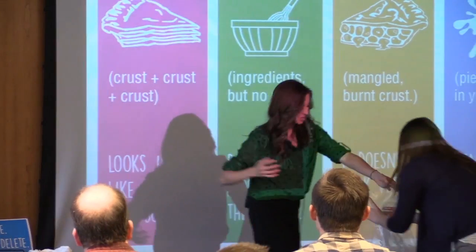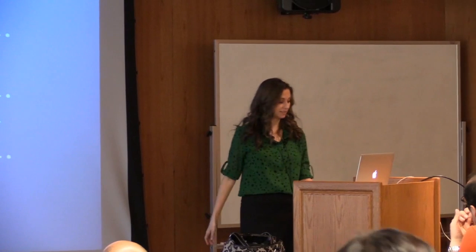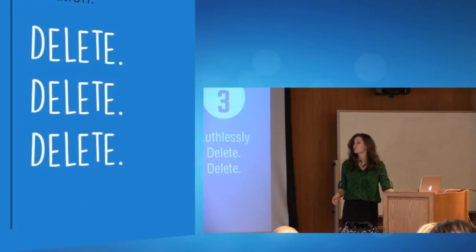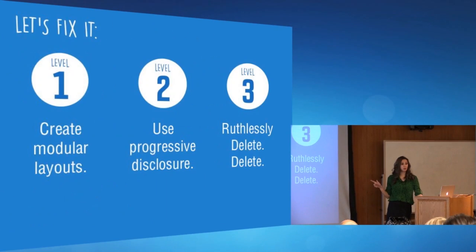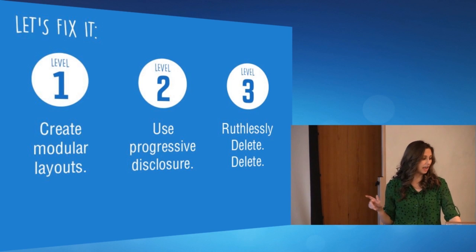Thank you. Appreciate it. There are fixes for this, though. And the fixes are the easiest of all. It is delete, delete, delete. Take what you've done, and then delete. Okay, and there's 3 different ways that you can do this. Create modular layouts, use progressive disclosure, and then keep deleting, more deleting.